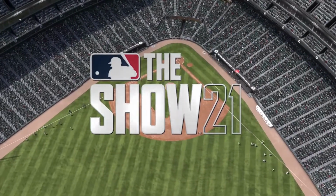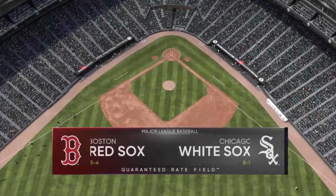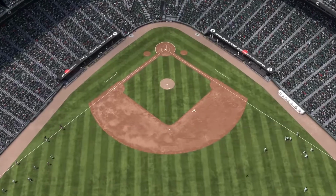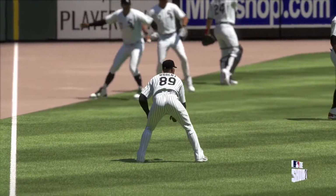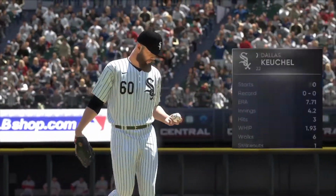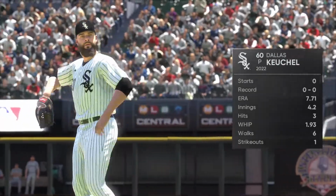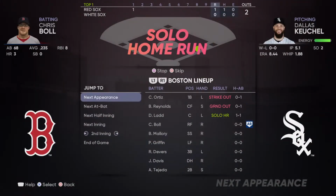MLB Network. Today, Game 3 of this 4-game series between the Boston Red Sox and the Chicago White Sox. Chicago hopes to put a lid on their 7-game losing streak. Coming up next, Dallas Keuchel, a left-hander out of Oklahoma, will be on the mound. Dan Plesac, what do you got? Dallas Keuchel is a complete hitter.